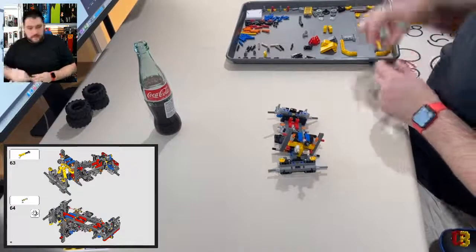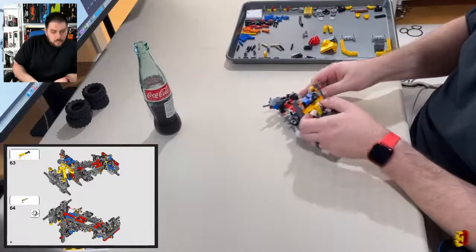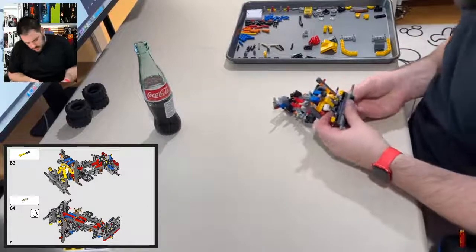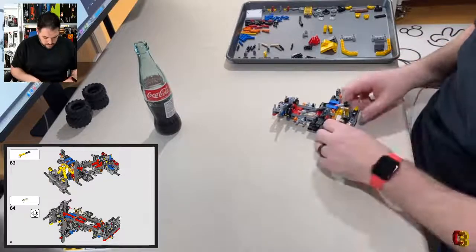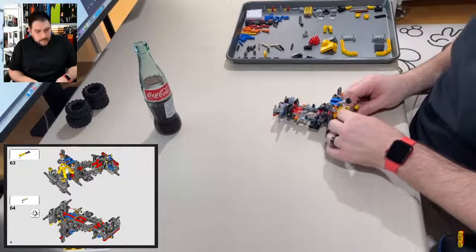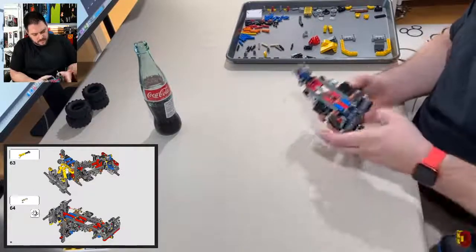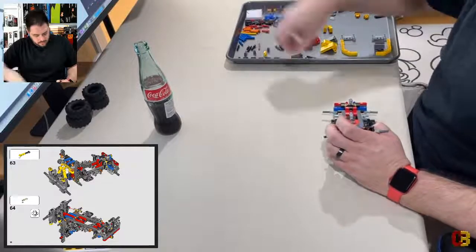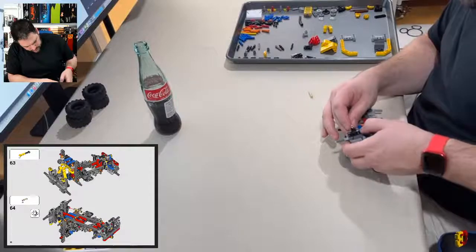Okay, and now we have some springs. Spring. That's gonna go to there. This one will go down to there. I have a feeling. Oh, now it says turn it upside down. And these will go through to lock the springs into place.